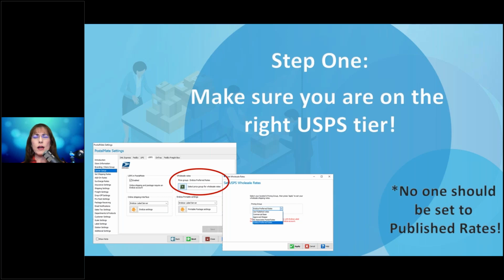If you don't know what tier level you're on with USPS, just select Indicia Preferred. It's probably what you're on, and at least it'll give you all the right selections so that you won't make any mistakes. If you are a member of RS Associates and have your rate program through them, then absolutely select the RS rate program for that. Okay. So just make sure that you're not set on published rates.